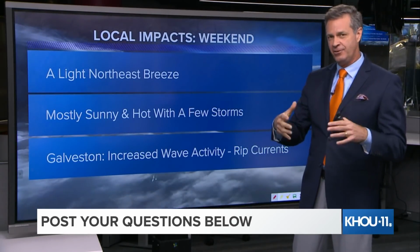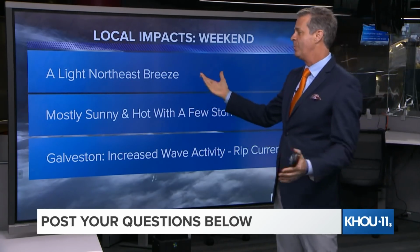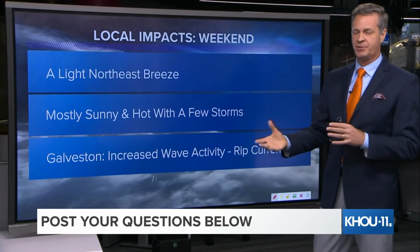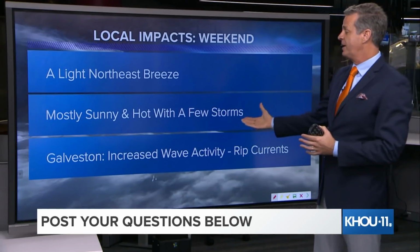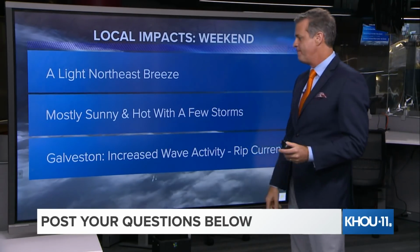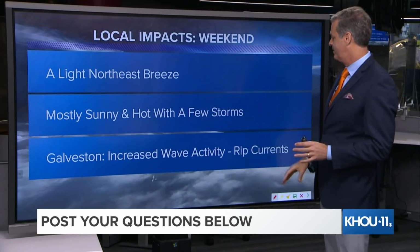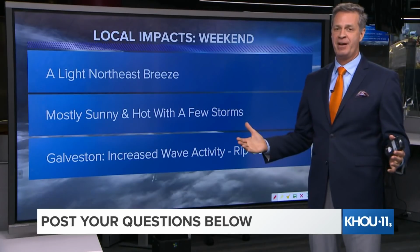In Galveston and Houston, local impacts from a landfall near New Orleans, we would get a light northeast breeze. It's just too far away to really impact us. Plus, we're on the weak side of that storm. We would be mostly sunny. We would be hot. There would still be a few scattered thunderstorms. And the greatest impacts will be wave activity and rip currents on the coast. That's where we stand right now.